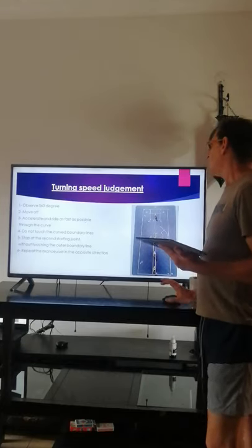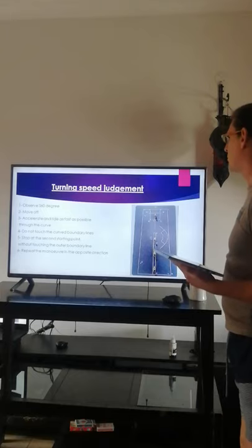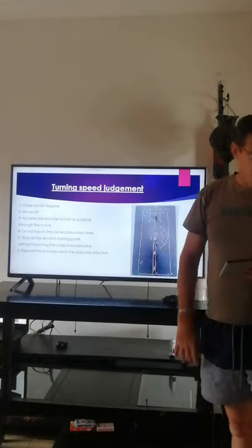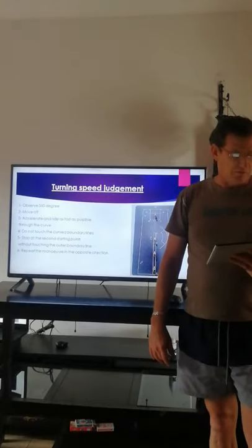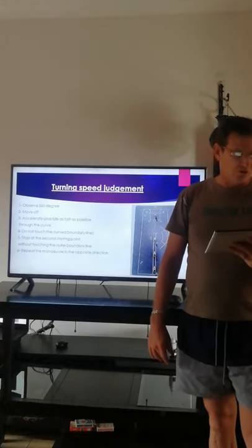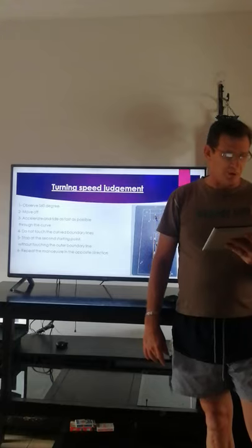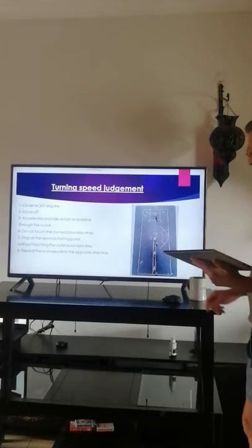Then comes the turning speed adjustment. Observe 360, move off, and accelerate as fast as possible through the curve. Do not touch the curve boundary lines. Stop at the second starting point without touching the outer boundary line. Repeat the maneuver in the opposite direction.